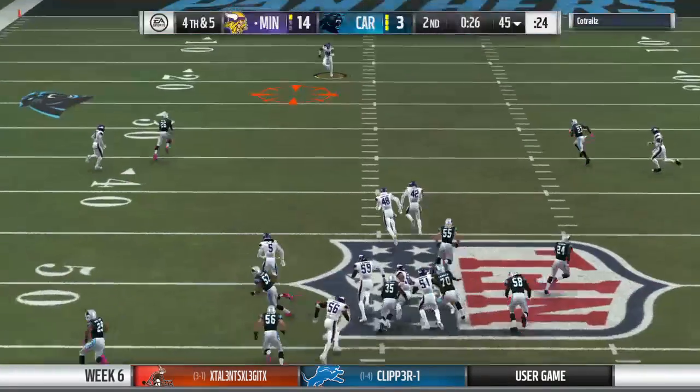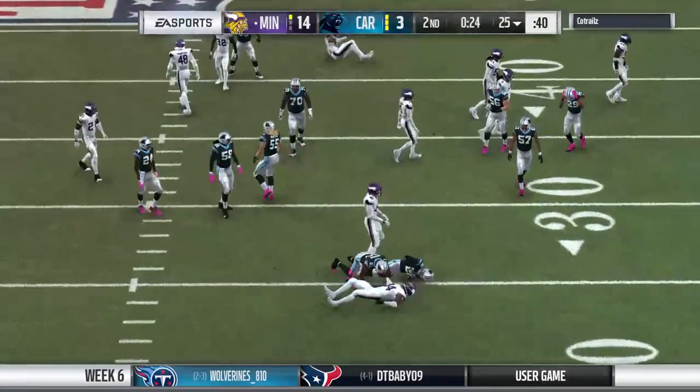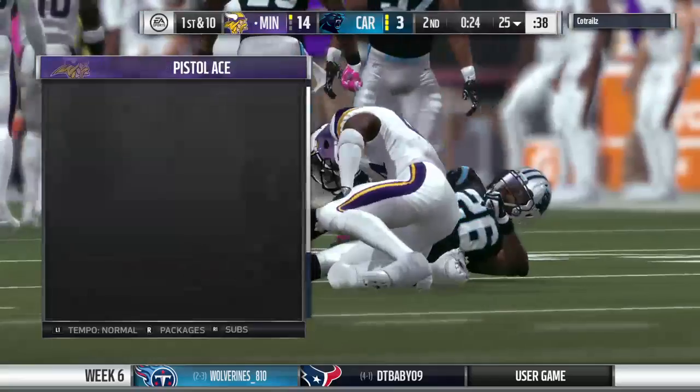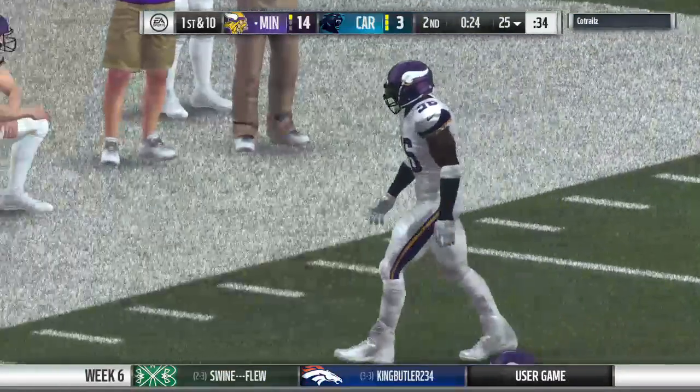And here's a very low line drive, almost whiffed on it. Officially just 27 yards there on the punt. And it'll be Viking football here as they take possession. And now out comes Minnesota.